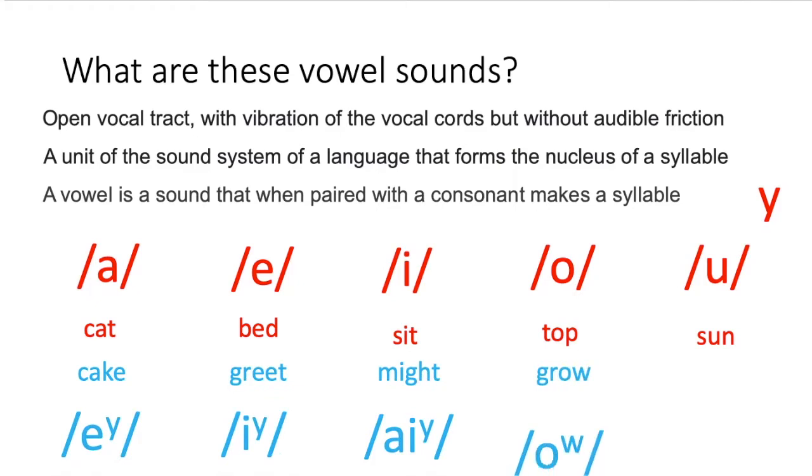Grow, o, and then finally cute, u, oo. So you can see there's a lengthening of the sound because you're combining actually two sounds along the way, okay? You're combining the initial short vowel with a glide with the y or the w. So again, a, e, i, o, u.